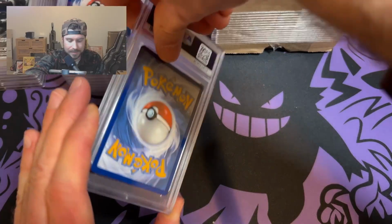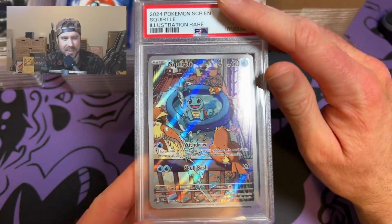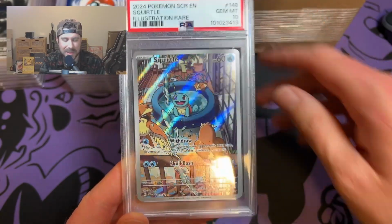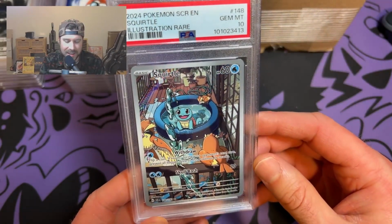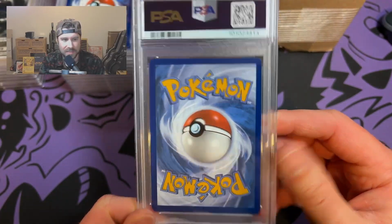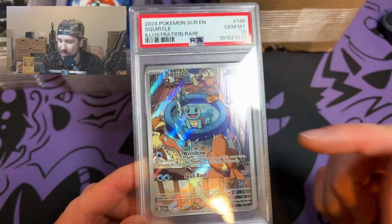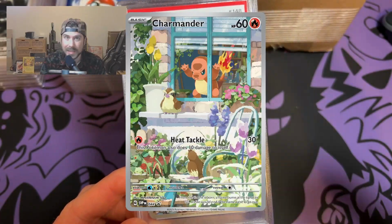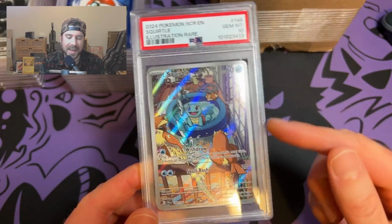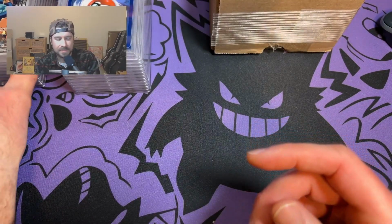But anyway, all right, next up, Squirtle, the Stellar Crown Squirtle. This and the Bulbasaur, man, are the two best cards in the set. Boom, Gem Mint 10, huge win on this one. Had to go through like 2 or 3 copies to find a raw gradable one. Really fun fact, this goes with the Charmander ETB promo from Obsidian Flames, which I already have in a 10. And then let's see if we can get the Bulbasaur in this submission coming up here.